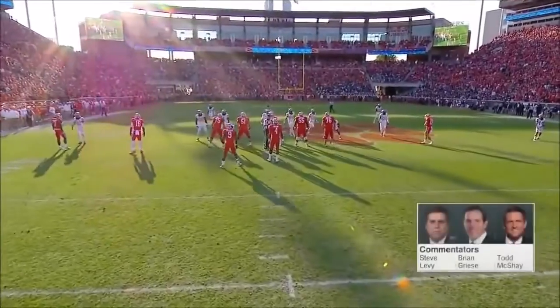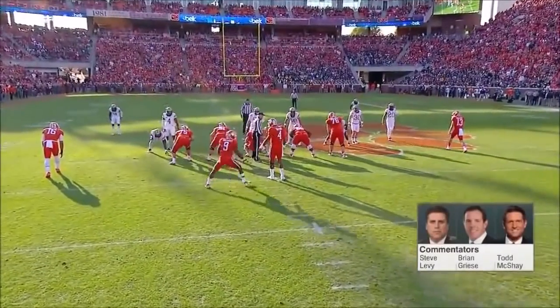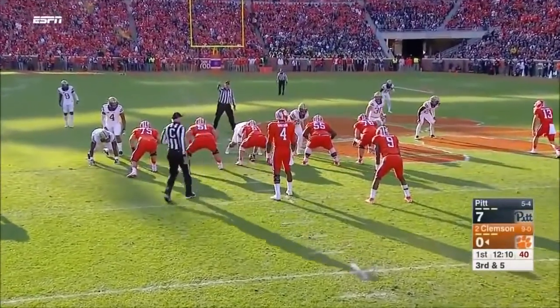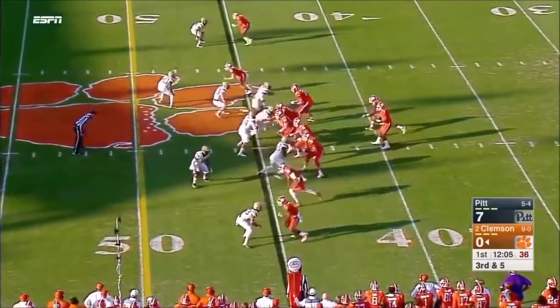Pittsburgh got the football first, marched right down the field, and Nathan Peterman hit George Aston, a little shovel pass for a touchdown. A 75-yard scoring drive, and that's why it's 7-0 in favor of Pittsburgh. This is Clemson's first possession.